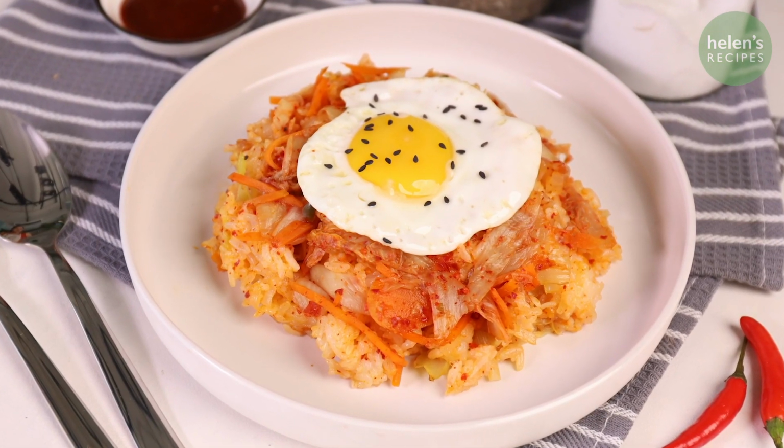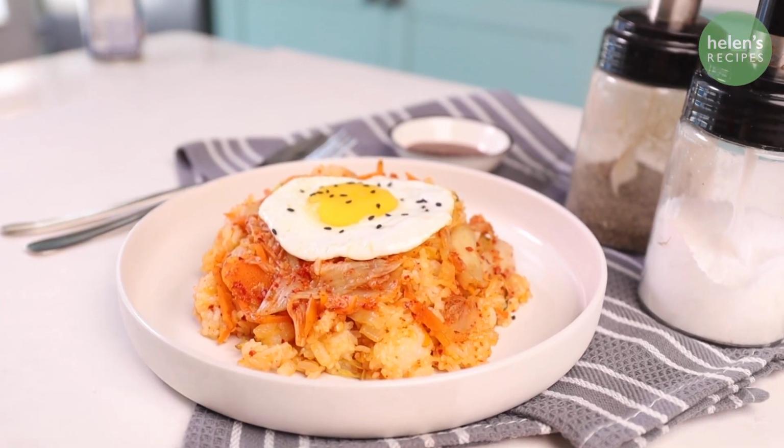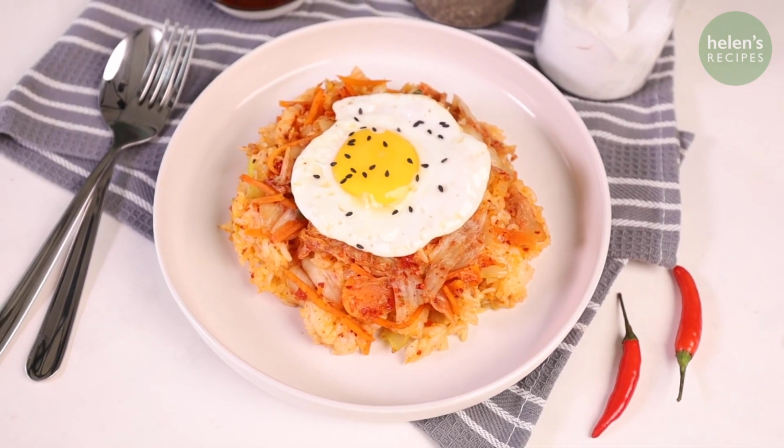For those busy days that you don't even have time to go shopping, you can make this quick kimchi fried rice with some leftover cooked rice and some kimchi in the fridge. Add a sunny side up on top, and voila, your hunger is satisfied.